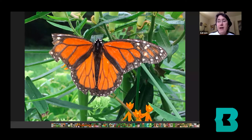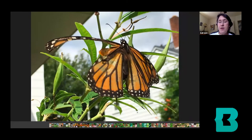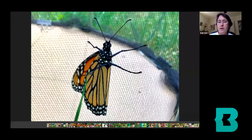That's because a lot of its scales have fallen off. So maybe it's been through lots of rainstorms and wind. Maybe it's a little older. It's been through some things. Maybe it just migrated here and it's just been flying a lot. However, they amazingly can keep flying. Even this one here, these are butterflies from my own yard, missing huge chunks of their wings. They're still able to fly. Wow. That's amazing.